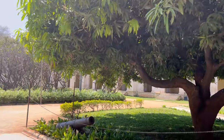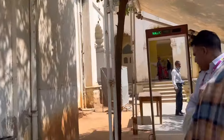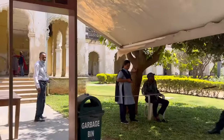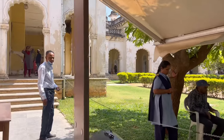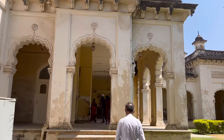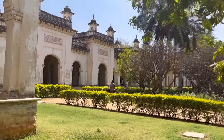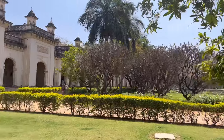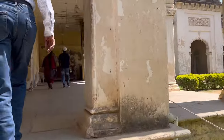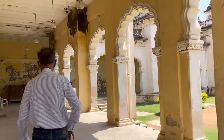And lots of trees everywhere. I'm gonna start the tour here. And again, the lawns and all look, it reminds me of the missions actually, back in California.